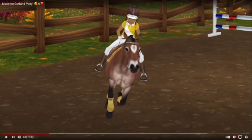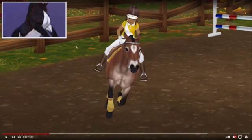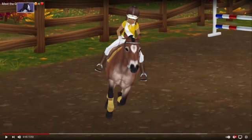this one looks like a donkey to me, again with the donkey. Okay, so if you guys don't know, I thought the Jorvik Wild, I'll show you guys right now on the video, this Jorvik Wild right here, looked like a donkey too. So yeah, this one looks more like a donkey to me, but I think I might get this one. I might buy some star coins, I'm not sure.